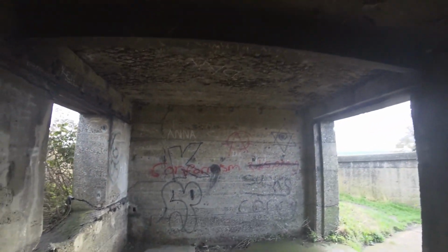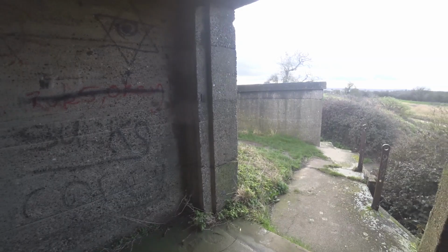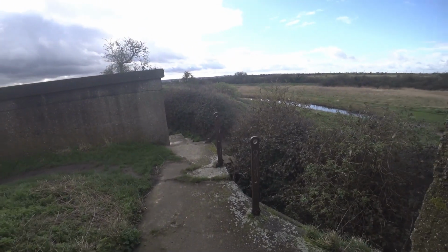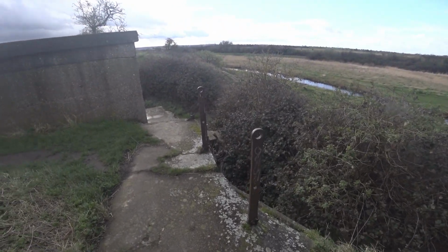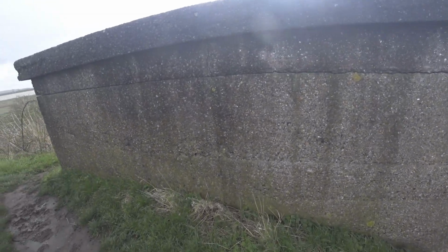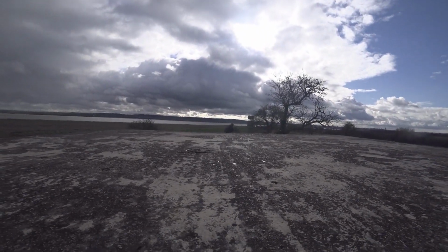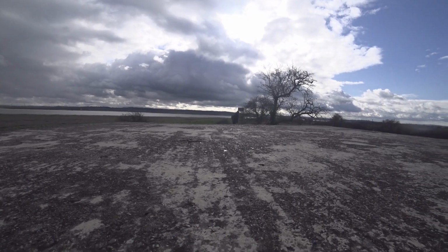See all the metal grating inside the concrete. And the old rails and railings. And further on up there, we've got an outlook post. So we're going to go and take a look at that next.